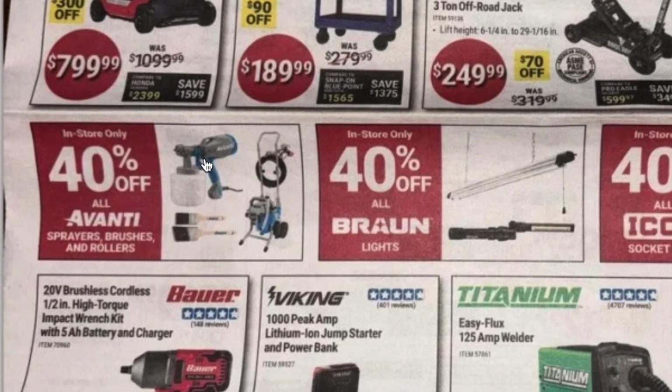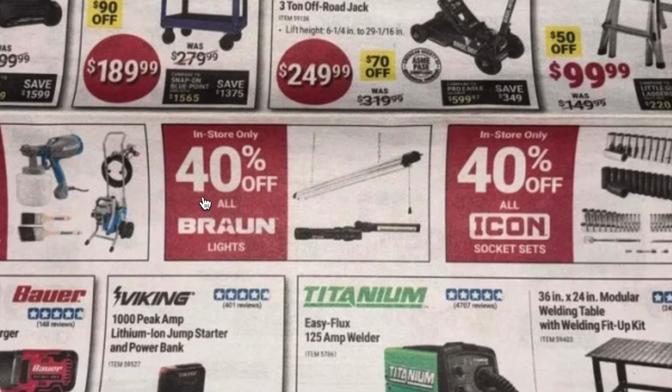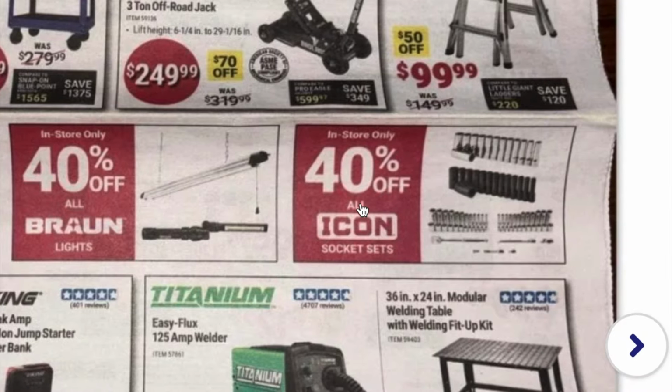This one is just for the sprayer, so if you need one of these sprayers, you can grab one of those. 40% off of all of these. We also have the 40% off of all the Braun lights. So again, in-store only, pretty good deal. And then also the Icon sockets. So great deal. Icon's a great brand. If you're looking for a solid brand to kind of get you started, this is definitely one I recommend you check out.